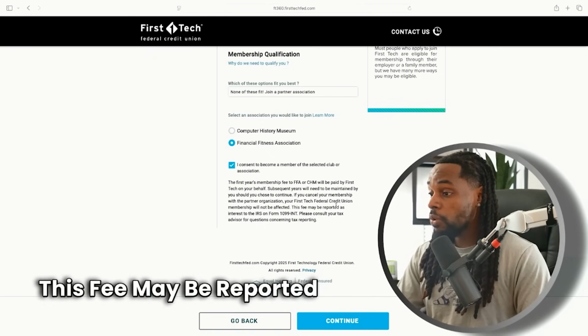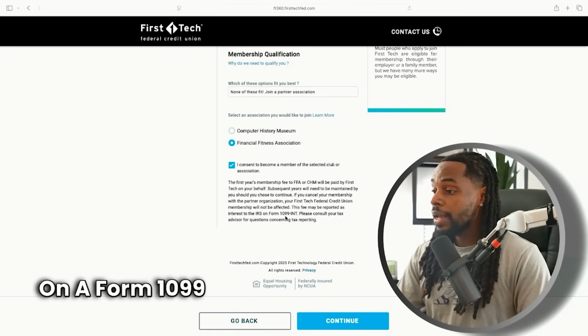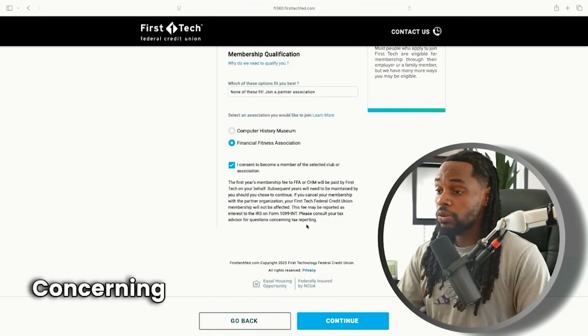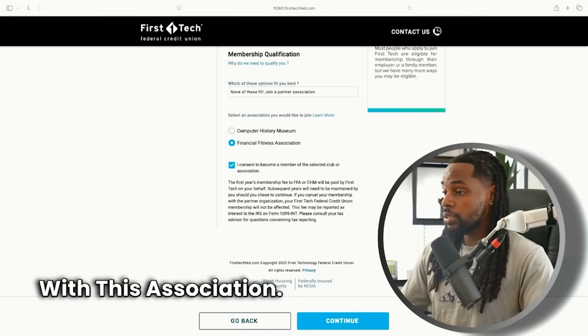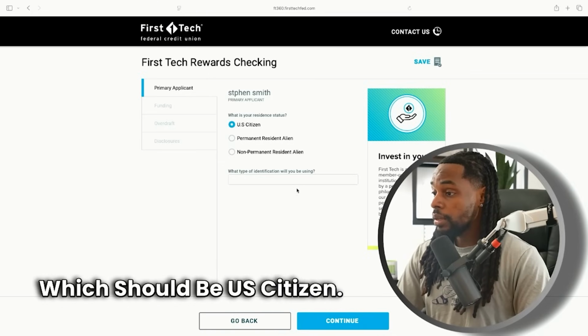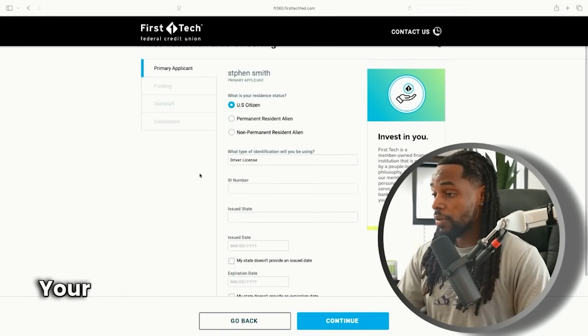This fee may be reported as interest to the IRS on a Form 1099-INT. Please consult with your tax advisor for questions concerning your tax reporting. So really, you can join even if you don't continue with this association. Next, you'll be asked to enter your residence type, which should be U.S. citizen. And then you'll want to choose your identification document, which can be your driver's license.